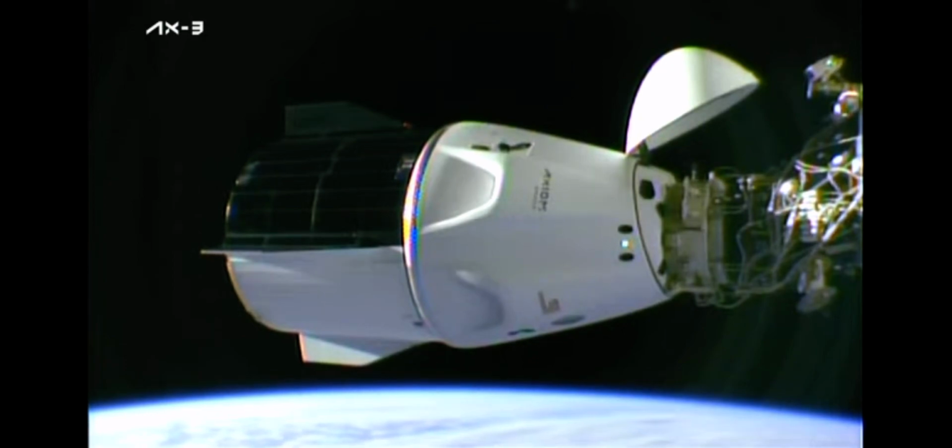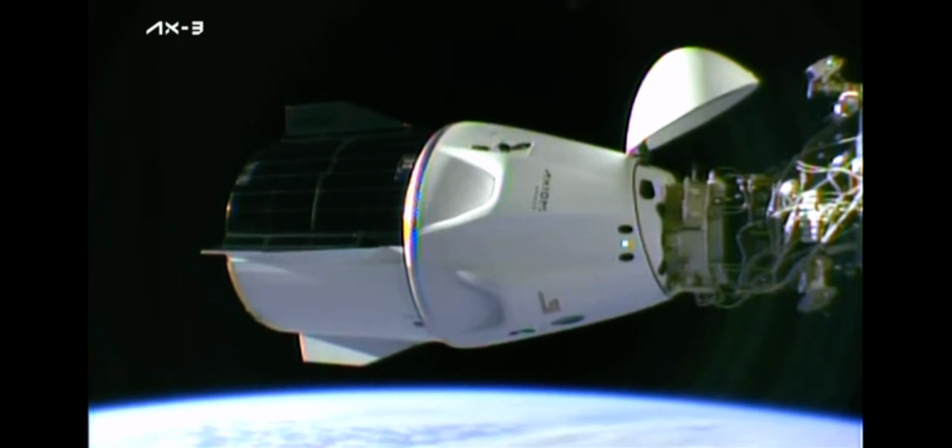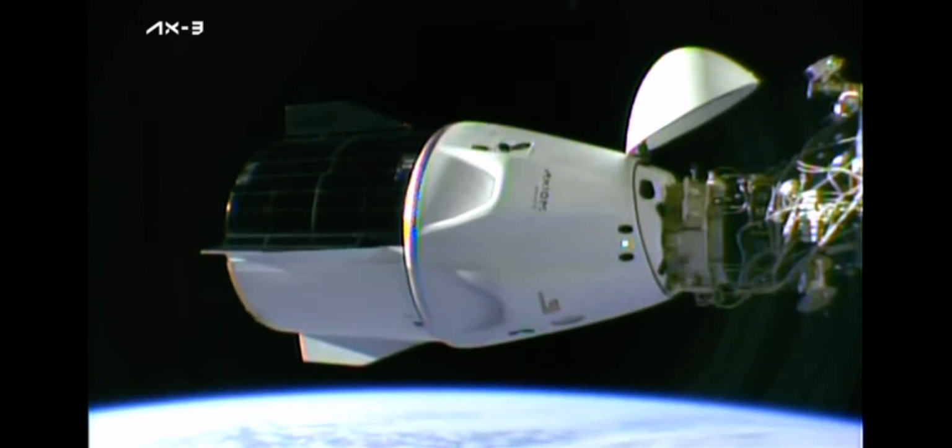The first set of hooks have driven, Dragon, and we just heard SpaceX say that the second capture hooks are complete. Ax-3, we'll copy. So 12 hooks, all deployed, all securing Dragon for a hard dock to the International Space Station.